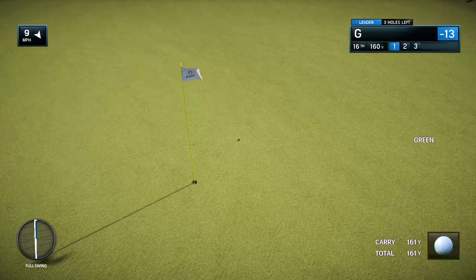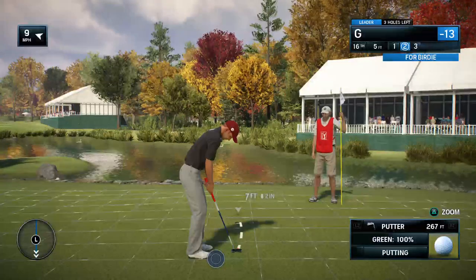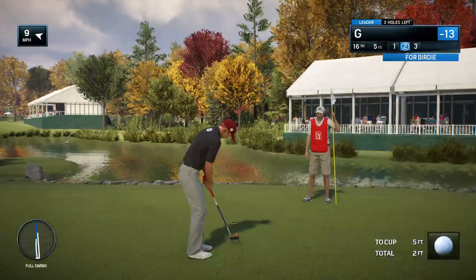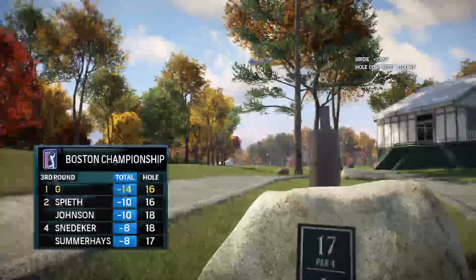Good chance now for a birdie. That was an outstanding play. Well, it's almost a guarantee there after that shot. And getting ready for the putt. 14 under. Really solid strike.